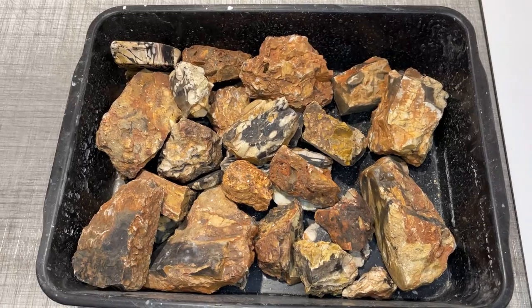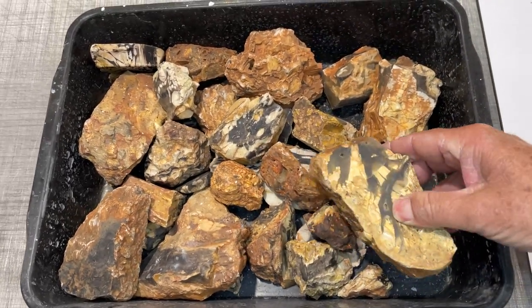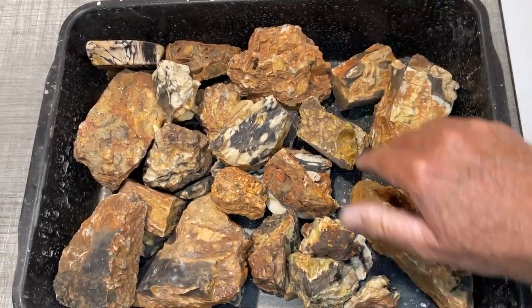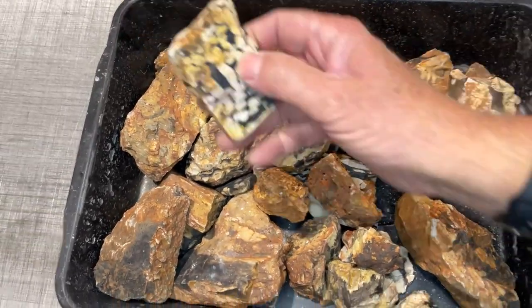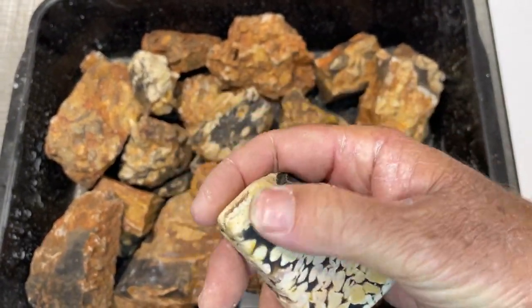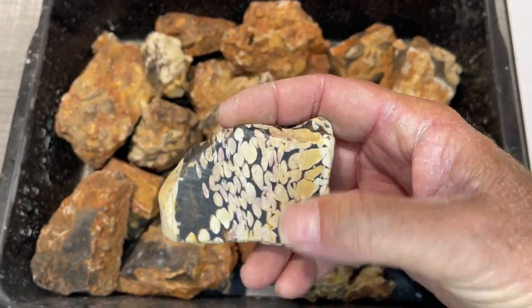Alright, so here is our peanut wood. Well, for the most part it's peanut wood. I expect there's probably some just petrified wood as well. We won't know until we cut it. But this bit here, this is typical of peanut wood. So petrified wood around the outside, and then these areas that, well, it's actually very interesting how they form.